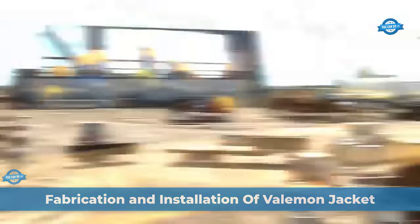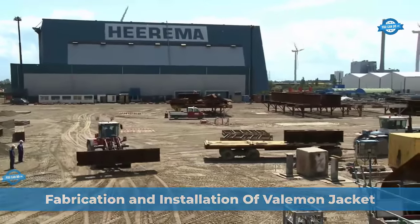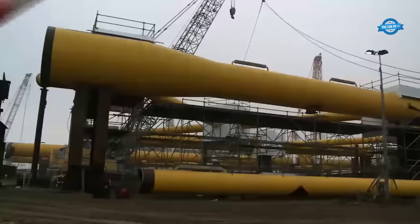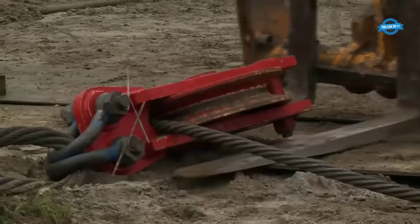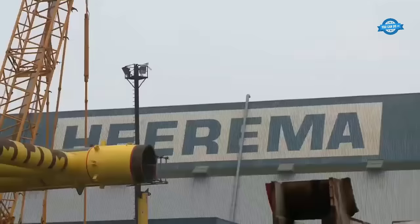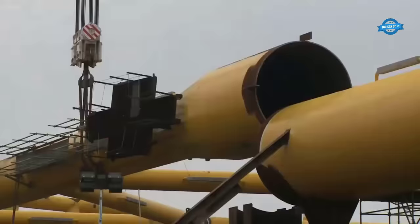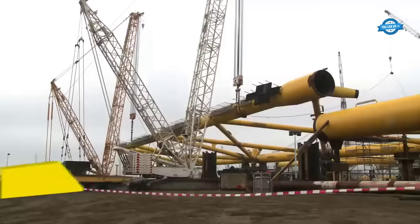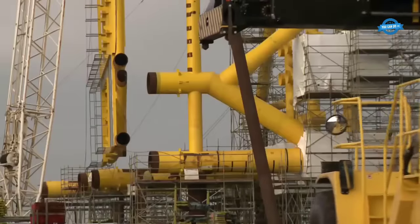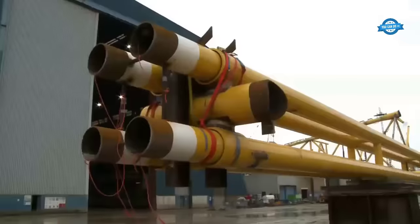The offshore energy sector has witnessed numerous engineering marvels over the decades, but few stand out as prominently as the Valemon jacket constructed by Heerema Fabrication Group for Statoil. This colossal structure, weighing in at a staggering 9,150 tons, is not just a testament to Heerema Vlissingen's capabilities, but also underscores the advancements in offshore engineering and the potential of the North Sea.